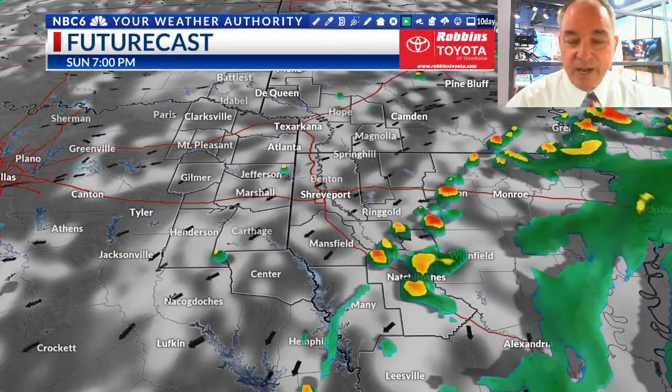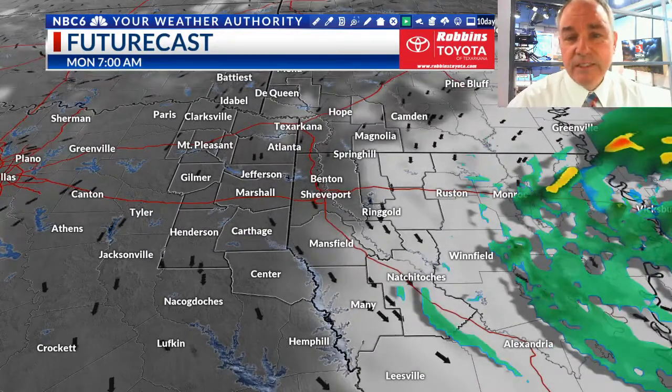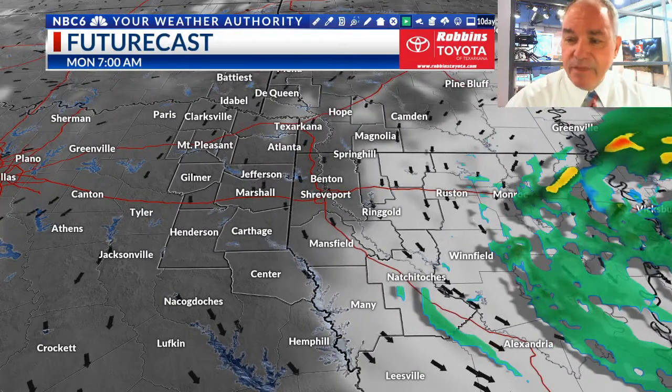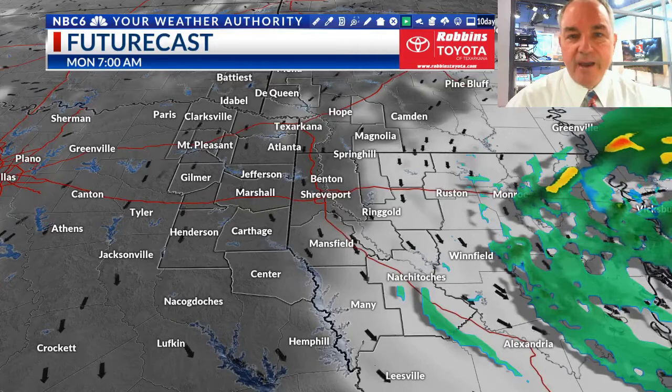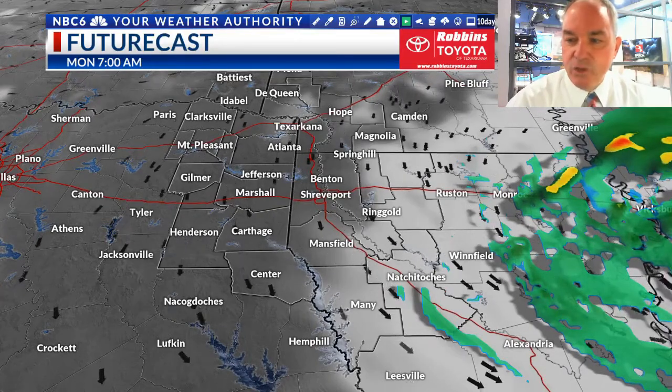Here's a look at the latest run of Futurecast, and we could see a few bands move through the area later on this evening, but the main shield of rain from Ida will likely stay to the east of the Arklatex, heading into Monday morning.